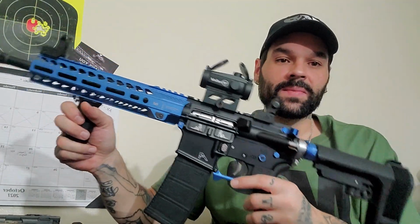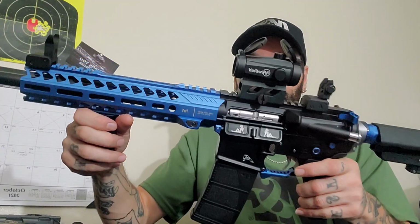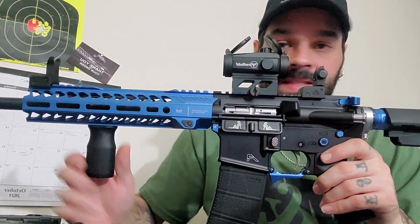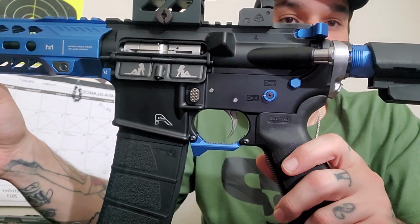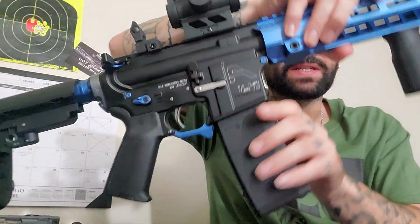This one right here is my baby. This one has the 12.5-inch barrel. It has the Firefield red dot once again with your iron flip up sights. I did the silver color fill on it.